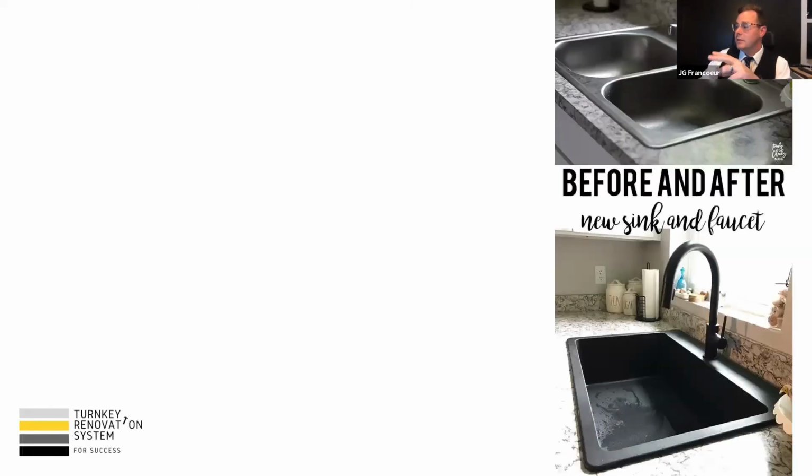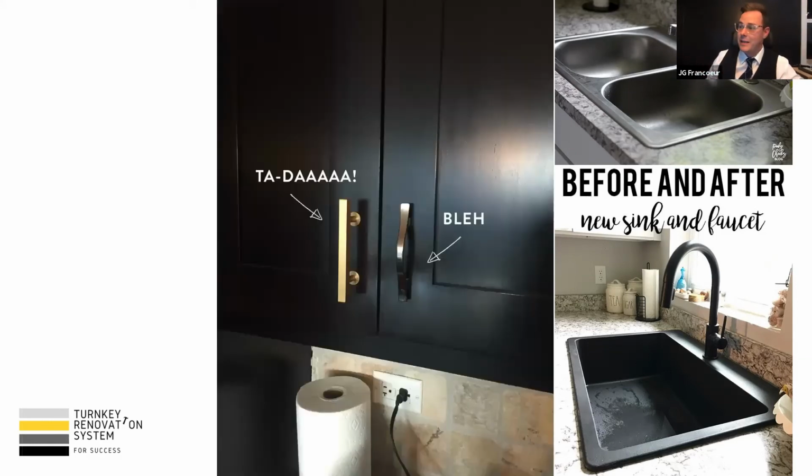Oh, sinks, that's the other one. Let me show you this. Sinks. Changing a sink can change everything. If you have an old sink like this with the 2 stages, with the crappy nozzle, you can change it. This black sink with black faucet is about $350, and it'll completely transform your kitchen. That's something to consider, the sink. There's your example of a hardware change.